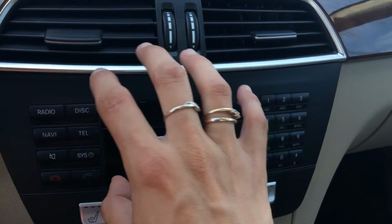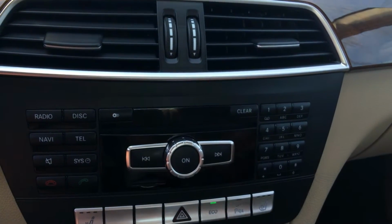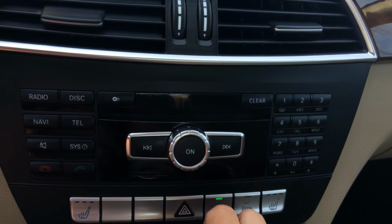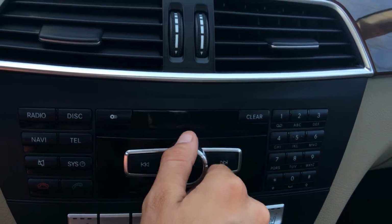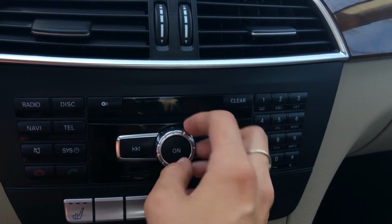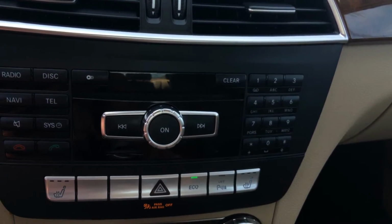Now the rest of this area, this is going to be where you put your CD in, so you can put up to 6 CDs, which is pretty cool. And these buttons here will allow you to change tracks, presets, or radio stations. Volume will simply increase or decrease volume, and that will turn us on and off. Over here is your dial pad for, again, quick access when making calls.